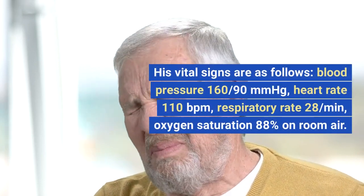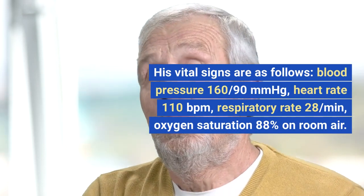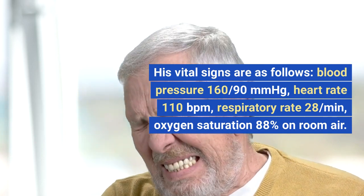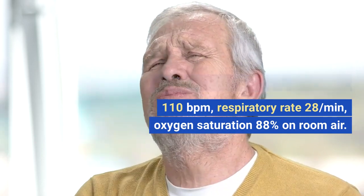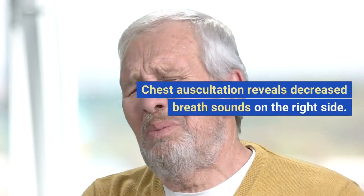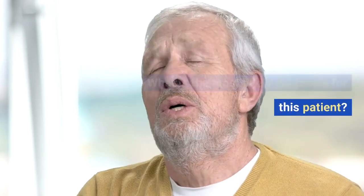Blood pressure 160/90 millimeters of mercury. Heart rate 110 bpm. Respiratory rate 28 per minute. Oxygen saturation 88% on room air. Chest auscultation reveals decreased breath sounds on the right side. What is the most likely diagnosis for this patient?